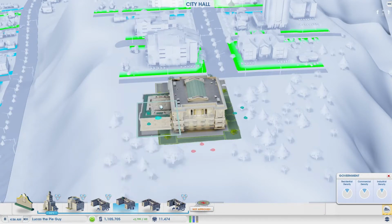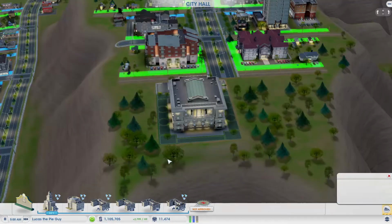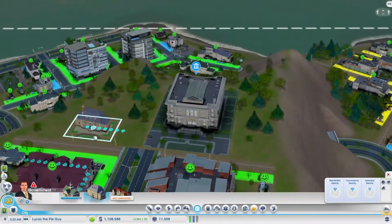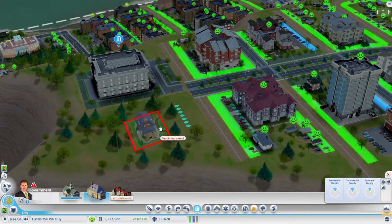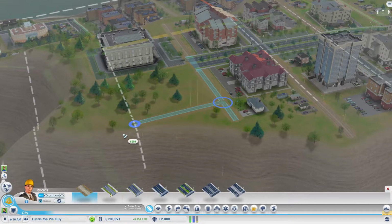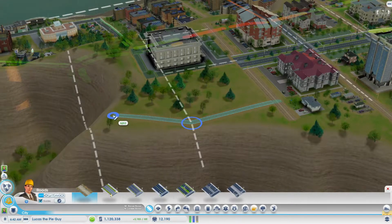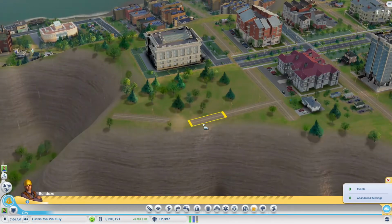Let's see, where... Well, we could put them on this side, no problem. Probably build it like that so nothing falls off the edge of the street. And then we can build the mayor's house right up in this space here. It's not that big. Let's go like this. We'll put a little smooth in here.